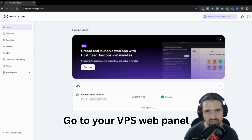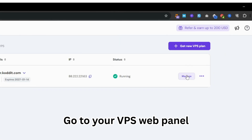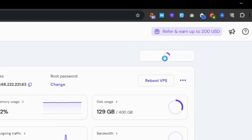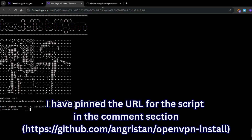Okay, so after the registration is completed, I get a main screen from Hostinger, and on that screen I go to VPS, I click on Manage, and I enter my browser terminal. Now that I have entered my VPS's browser terminal, I need to run the automatic installation script for my OpenVPN server. You can find the installation script URL in the comment section below.